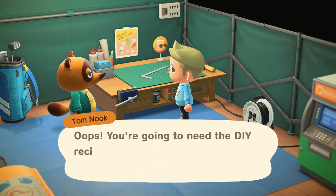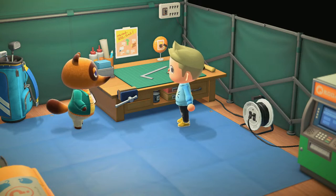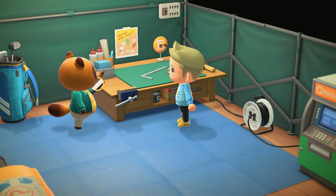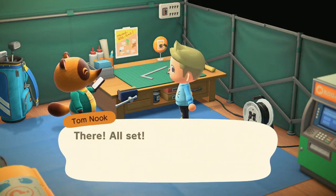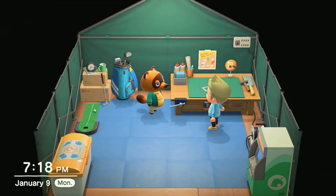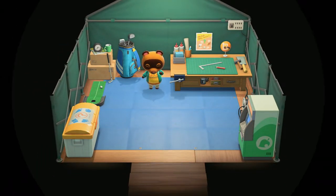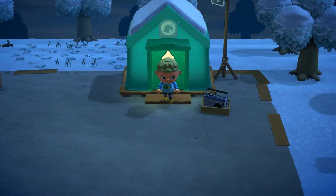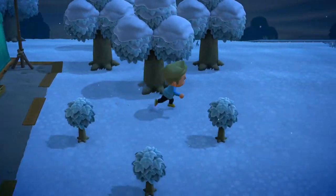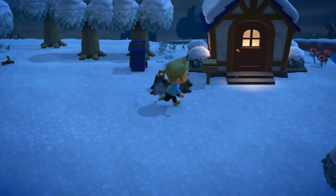You're going to need a DIY recipe for it first. Wait, is he going to make me craft the thing that I'm supposed to be customizing for his workshop that he set up? Okay, that's stupid. So now I need to make a wooden wardrobe. I wouldn't have come empty-handed if I knew I was going to be put to work in this way.